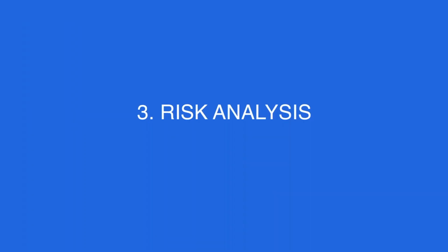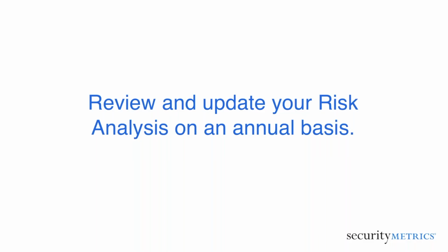Third, and this one's super important, HHS is really chasing this one. They want to see everybody doing this, and that's a risk analysis. If you have not performed a risk analysis, it's time to do one. Get started on it today. What can you do today to do this?